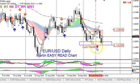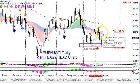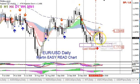Take a look to the right side of this red vertical line with the red arrow. This is what happened last week, and you can see on Wednesday we had a big drop. We had a big black bearish candle, and on Thursday it dropped again to a level right here, and then on Friday rebounded back higher.